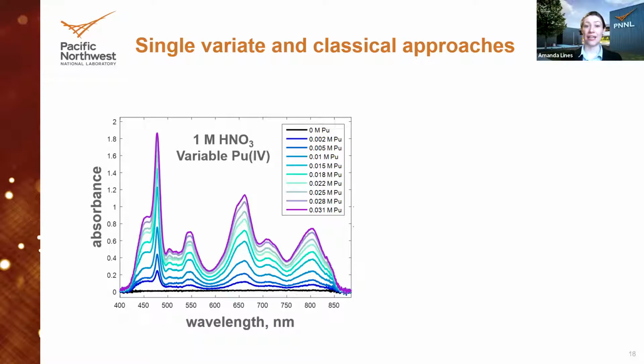So something like single variate analysis, where you're looking at just one point of an optical data set. Let's go through a quick example here. I like graphical examples. What we're looking at here are a series of visible absorbance spectra of a fairly simple chemical system. It's nothing but nitric acid held constant at 1 molar, and plutonium-4 varied from 0 millimolar up to 30 millimolar. Now this data is absolutely beautiful.